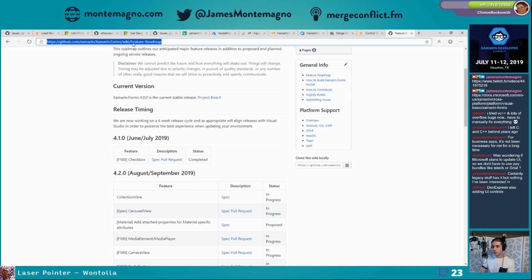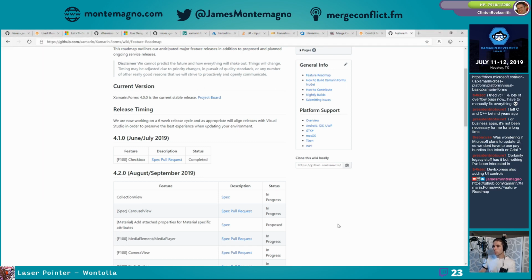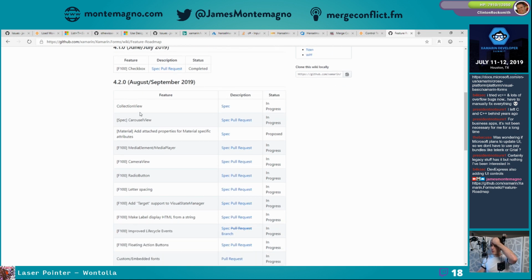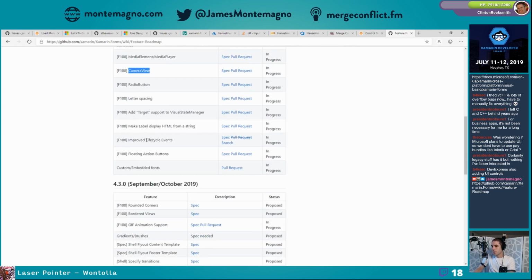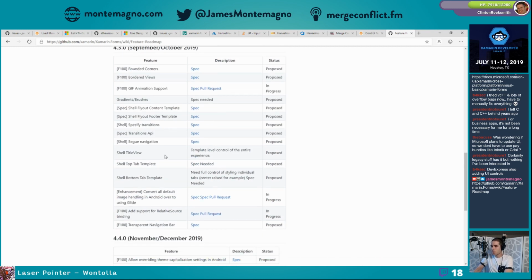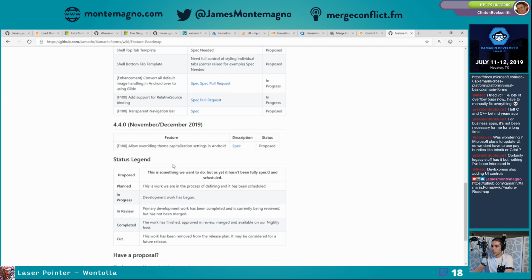You can take a look at the stuff here, and also you can contribute too. It's cool. 4.1 is in there, which adds checkbox, and then there's collection view, carousel view, media players, radio buttons, camera views. There are all sorts of floating action buttons. So there's tons of stuff coming in here, to be honest with you. It's a pretty exciting year. It depends what you're looking for, Bacchus, but there's a lot of stuff in here, so pretty cool.